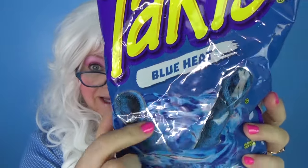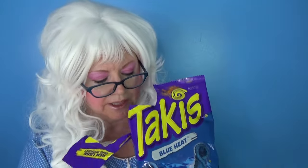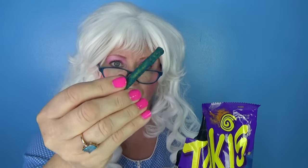Granny has tried all of the Pockys, and you know what's left? The Takis. There they are, Blue Heat Takis. Well, let's open them and see what we, my goodness, it really is blue in there. Look at that. Well, here we go. Big bite for Granny.